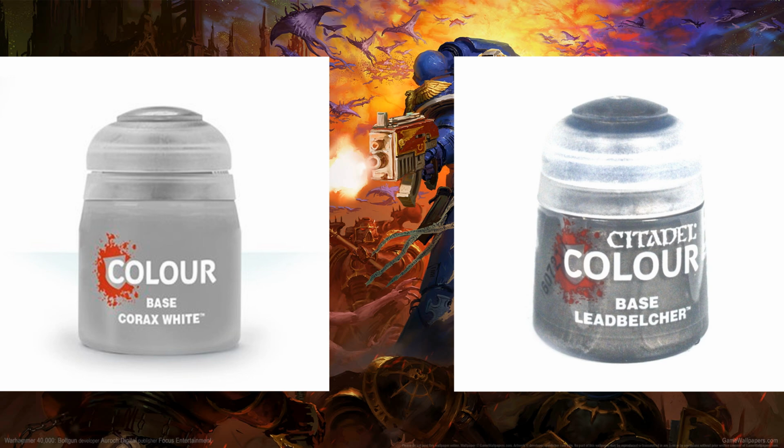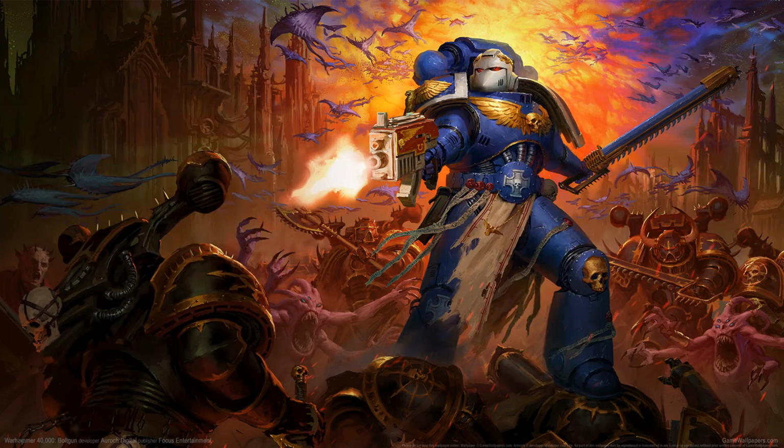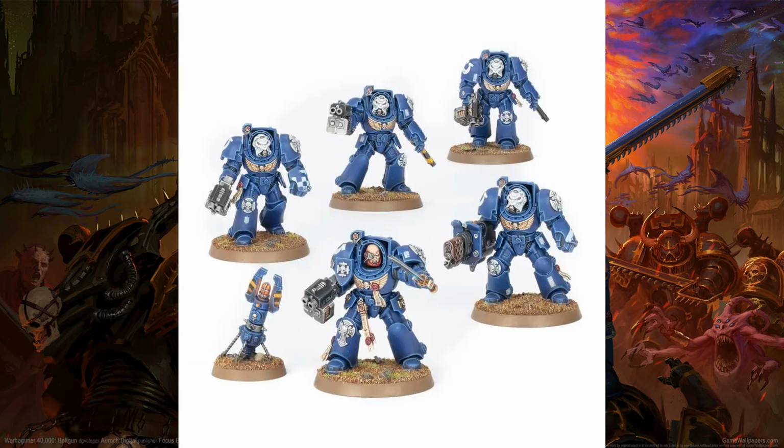Then, we already know this as well, so issue 12 and issue 13 is our 5 Space Marine Terminators.